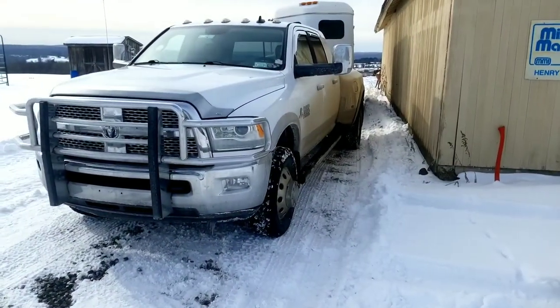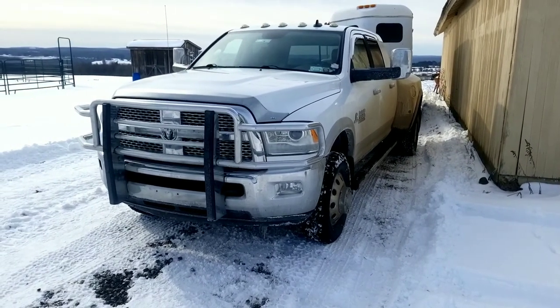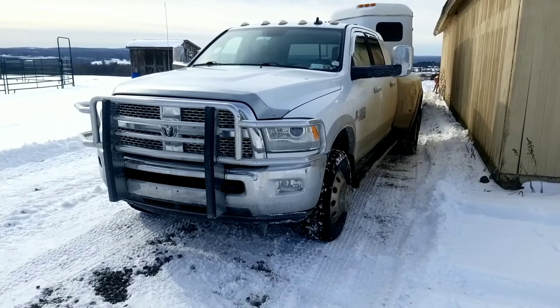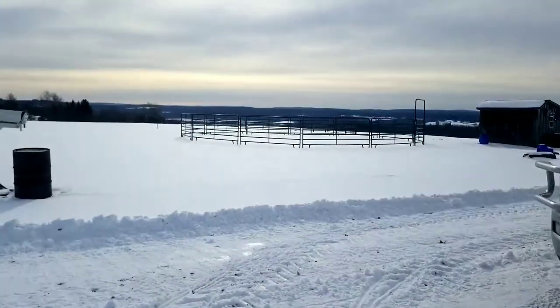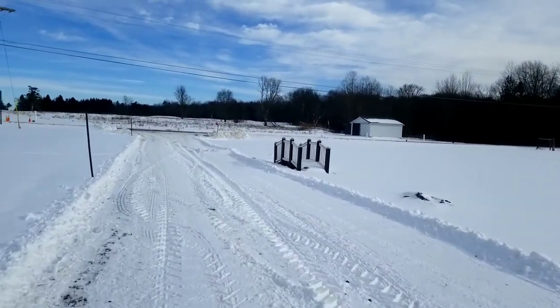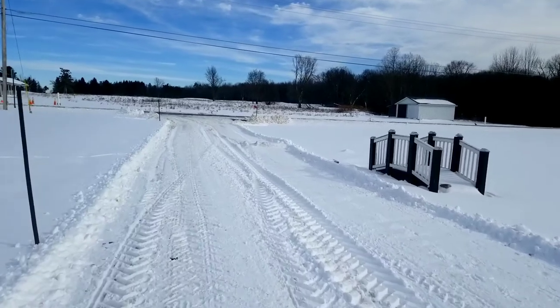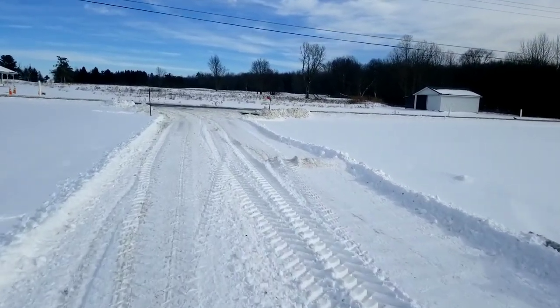And this is our little trailer. You saw the other one in the video, but we keep this here so we have access to it. With horses, you never know what's going to happen. You want to have access all the time. So we made this nice and smooth to drive on.